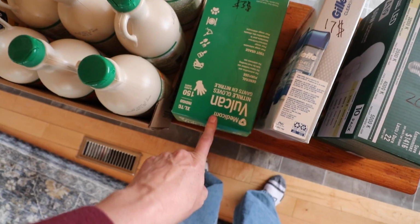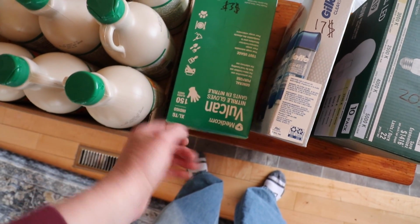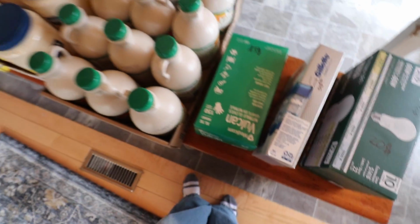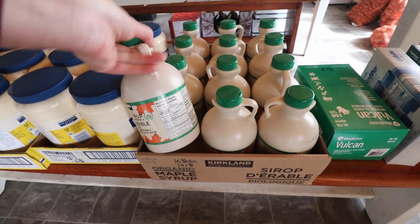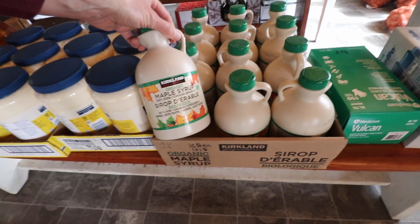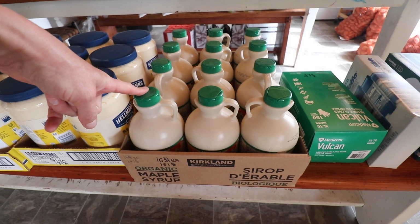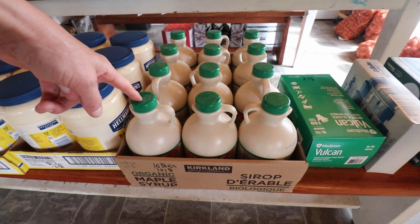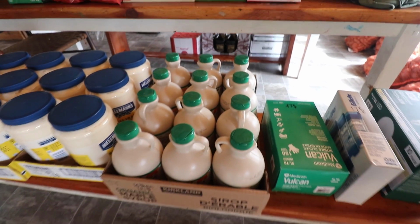What is this? Oh, these are just some latex gloves, and Dan uses these down in the shop. Those were $13. And we have our organic maple syrup. This is a nice maple syrup, $16 a piece, which is significantly less than it was last time, which is always nice. This was $191 for this case.